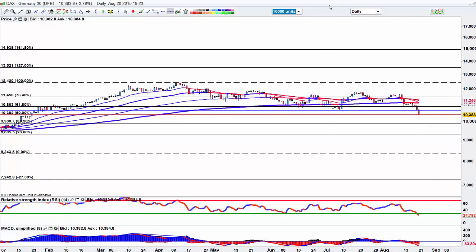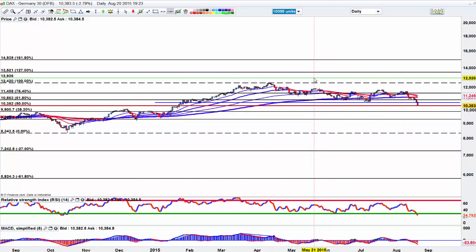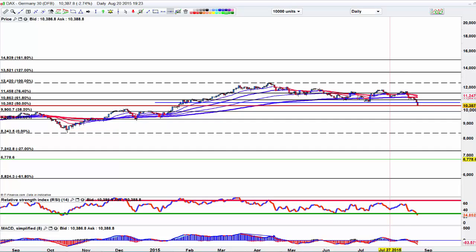DAX is in a very similar situation to the Dow. If you look at the range I've got here, taken from this level, that's the range I've taken the fibs from. And then, surprise, surprise, we're smack on 50% as we go into options expiry. You do find these markets gravitate towards key pivots.